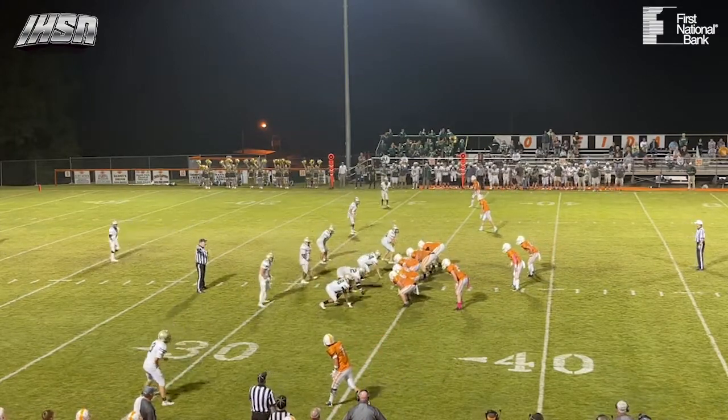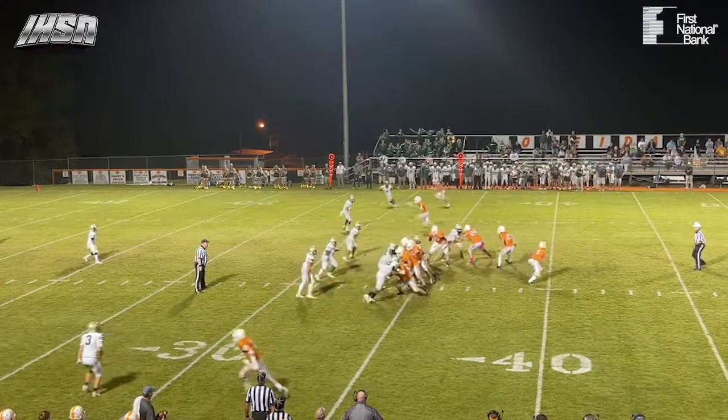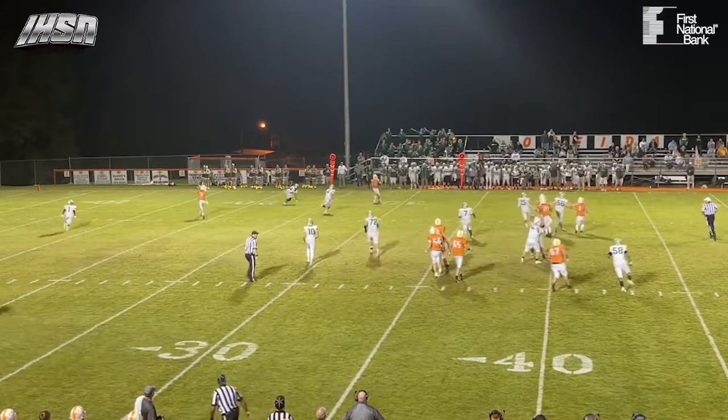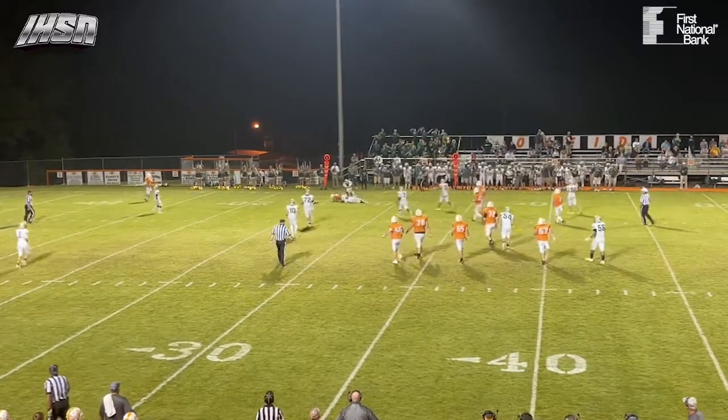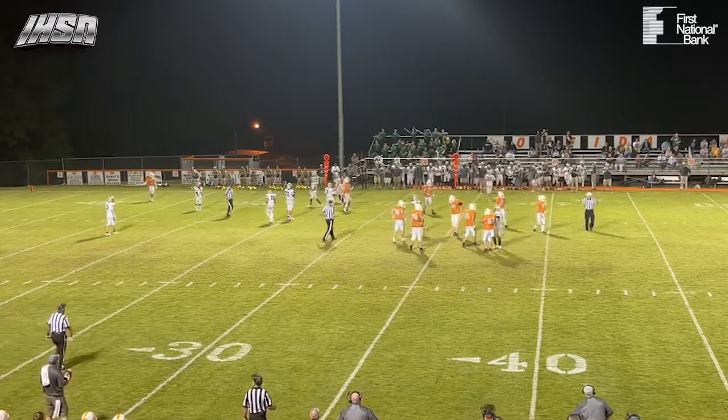Now from the shotgun, Rector. Meredith to his right, pair of receivers to the right, one receiver to the left. That's Darty. Here's the snap. Rector rolling to his right, fires the pass. McLaurin Love makes the catch. Flag is down on the backside. It's a catch up to the 27-yard line, but let's see.